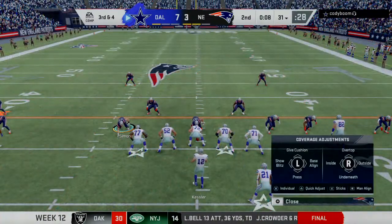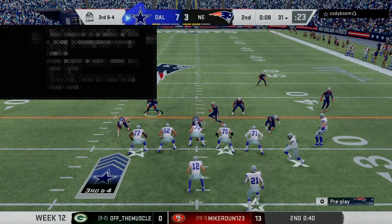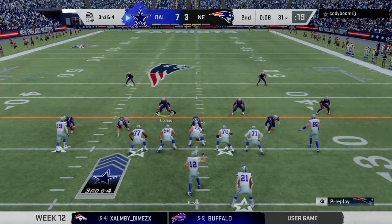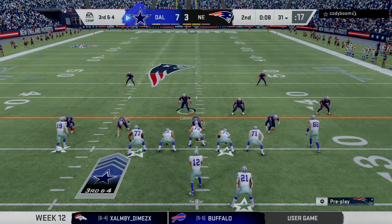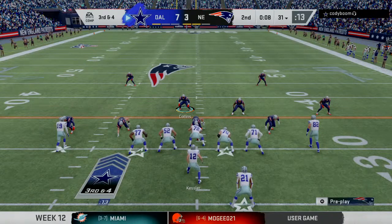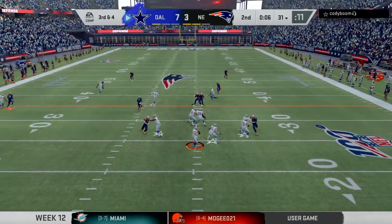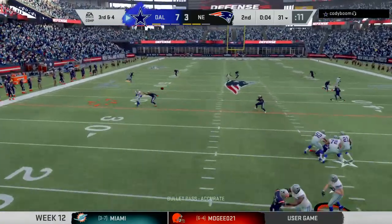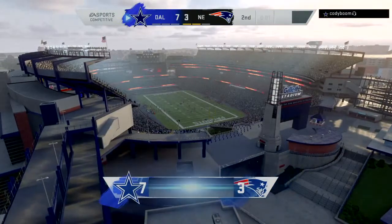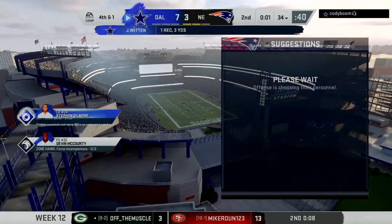Now they face a 3rd down and 4 after that incompletion on 2nd down. Check 24, check 24. Tighten up. Undercut. Hey, check 24, check 24. Now Kessler. And he hits Jason Witten, the tight end. And with just 1 second remaining in the first half, they'll call the timeout.